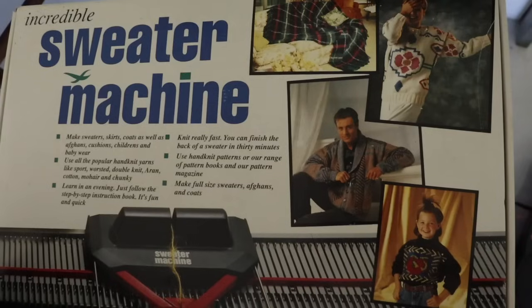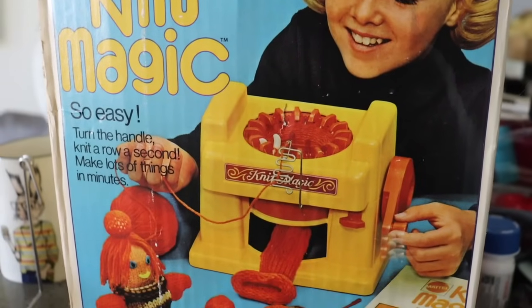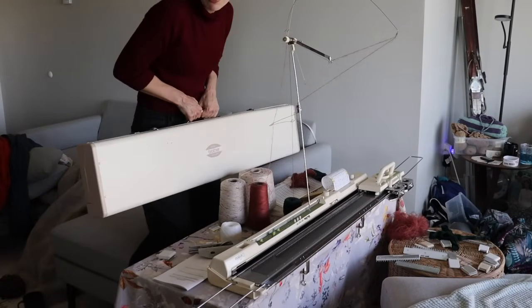I now have a Bond vintage sweater machine. I have a 1970s toy version of a circular sock machine, and my most recent acquisition, a bulky gauge knitting machine, which I will be putting together and restoring over the course of this video. So I've warned you, if you get started on the knitting machine journey, you might love it so much that you run out of space for all of the knitting machines and accessories that you're able to find.